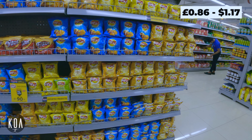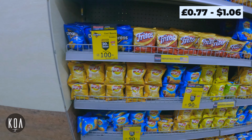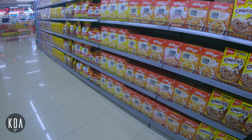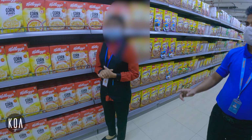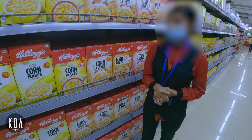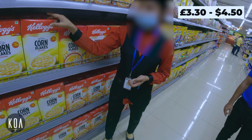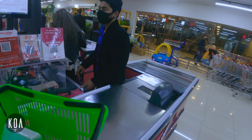So 90 taka for Lay's, and Doritos, 100 taka just for one packet. Wow. This is from the US? No, no. What country? India. This is from India. Okay. 385 taka, 475 grams.